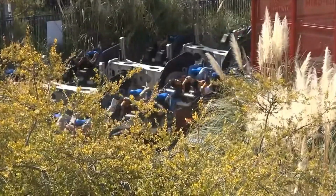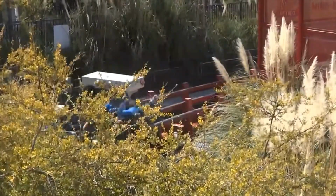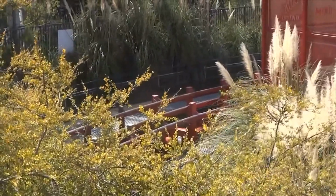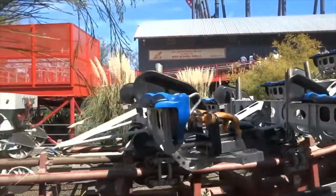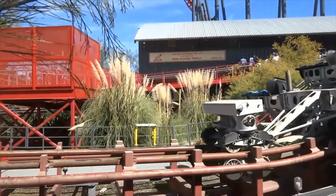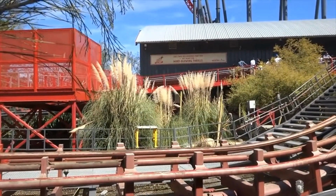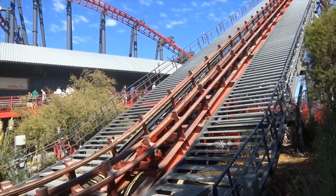So, how does the ride begin? Well, you turn out of the station, and these are wing trains, so they're out on the side of the track. The gimmick with this ride being a 4D coaster is that the seats rotate independently of the track. So while you're going through these crazy elements, the seats are flipping, and that's the ride.